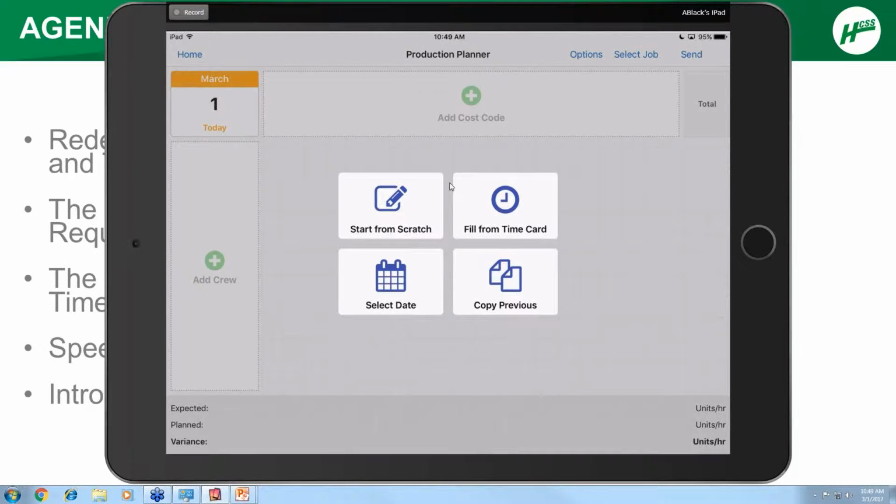And if you like this quick start menu on Production Planner, if y'all tell us that this is a good thing, then we're going to try moving this to the Timecard as well. Because in theory, there are only a couple basic things that you can do when you enter Timecard or enter Production Plan, and there's nothing there. I can either start from scratch, I can fill from a Timecard and populate my production plan, I can change my date so I'm planning for tomorrow instead, or I can copy a previous plan. So we want to make that pretty obvious. Foreman, choose one of these. In my case, I'm just going to hit start from scratch real quick.